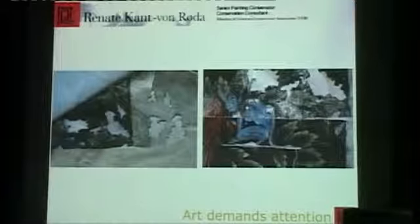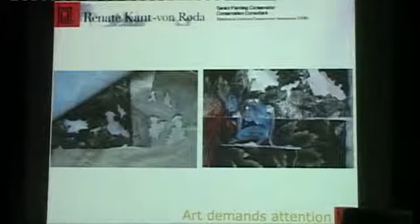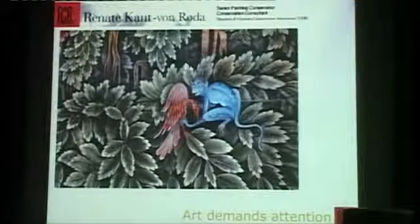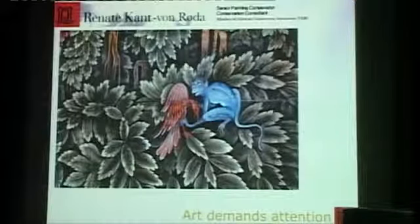And the missing parts where the rodents and mice were eating through the canvas were replaced with inlays. Here you see the inlays. And here you see this detail after conservation.